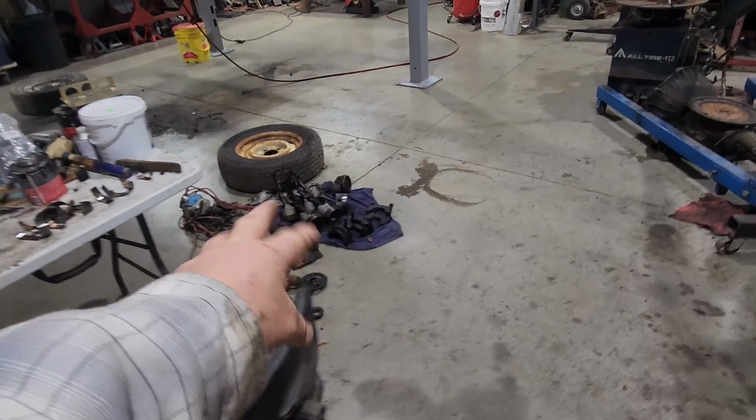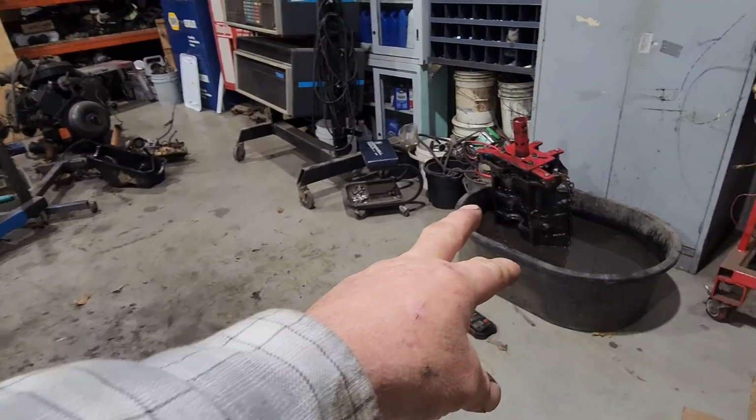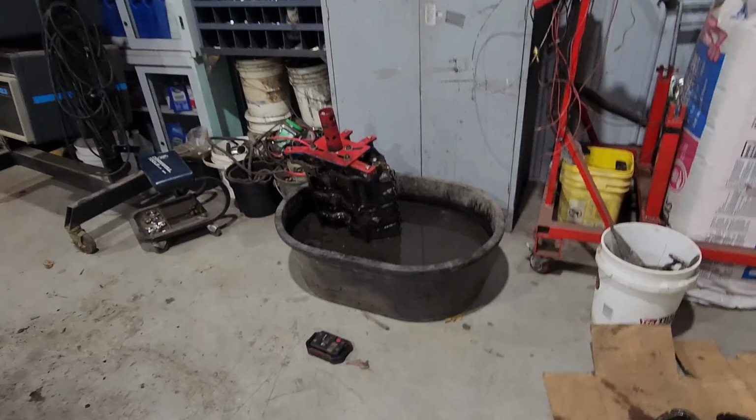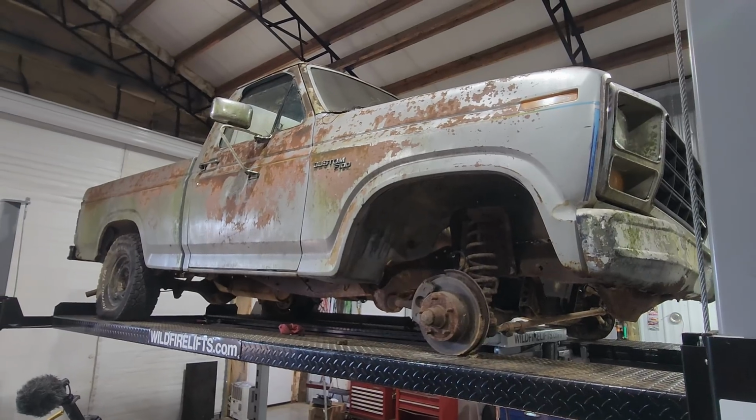Anyways, I got to get in the house and get all that ordered. I don't know when we'll get it. When we get it, we'll start putting this motor back together, and we'll put that back in there and let it clean some more. And we'll be waiting on parts. Till the next day. Yep, it's still here.